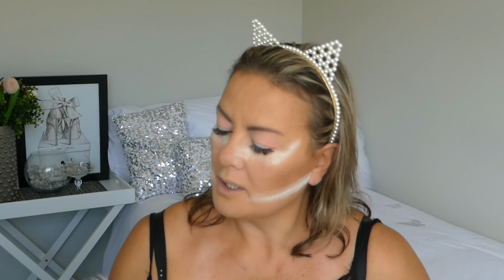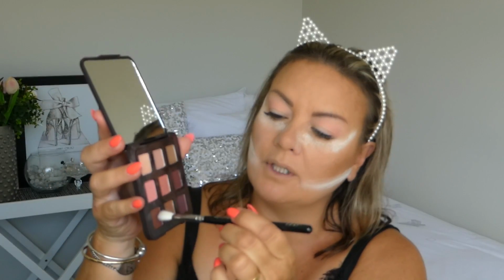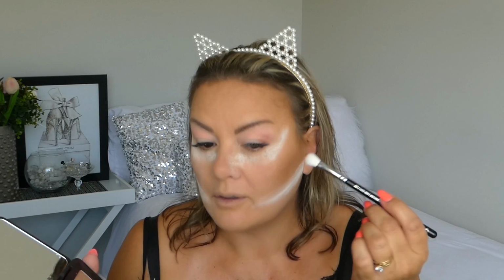Now I'm going to go in with a Zoeva 227 Luxe Soft Definer brush, and I'm going to go in with this colour here called Paramour, and I am just going to dip that in there and just go on the outer third, or the outer portion of my eye, and then I might drag it into the crease area as well. Now once again, as I always do, I don't just do the V in this on the lid area, I go up a bit higher so that when I open my eye, there we go, so when I open my eye like that, you can still see that colour and it doesn't get lost in my hood.